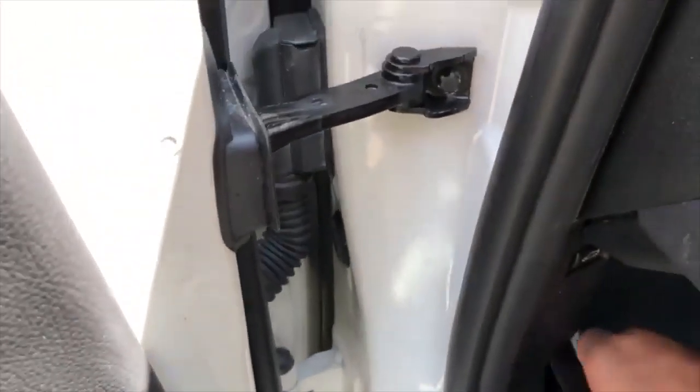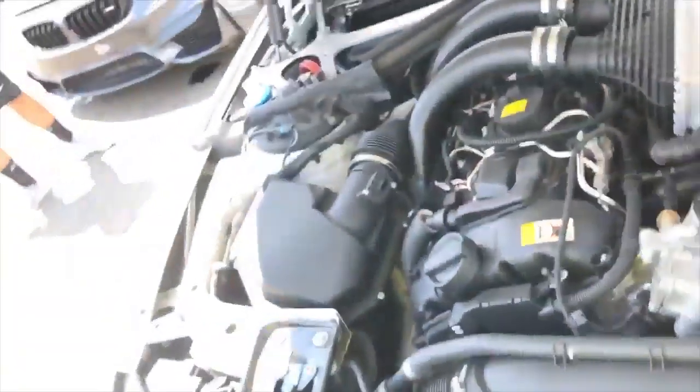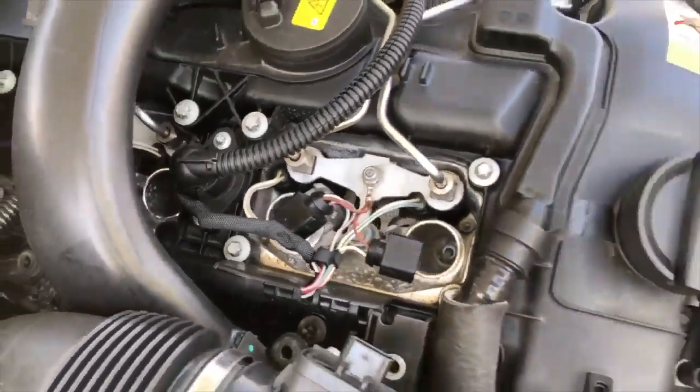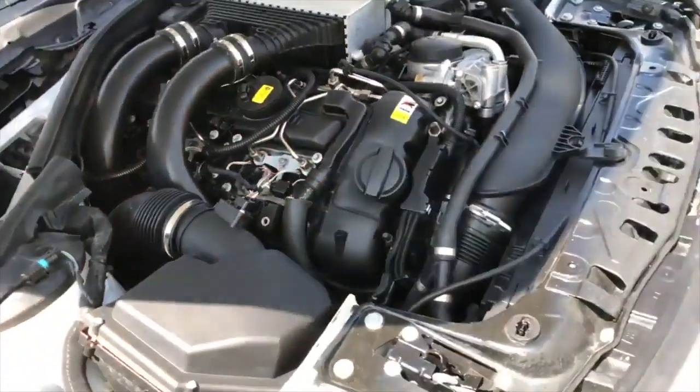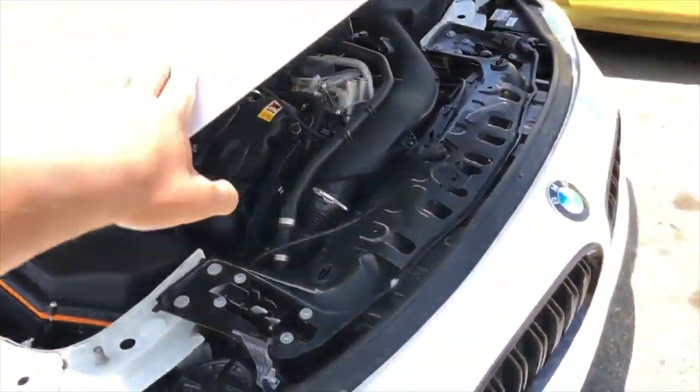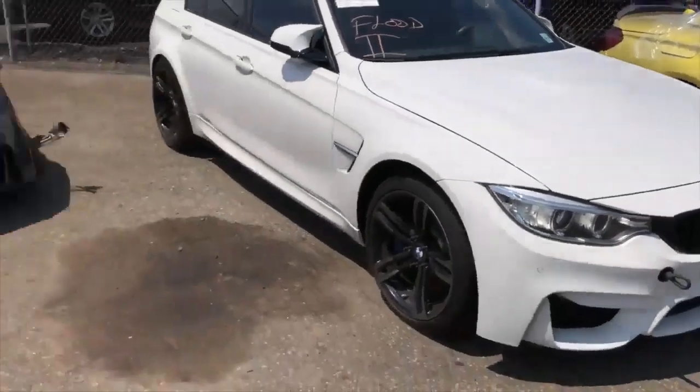So we can go ahead and pop the hood open. Oh yeah, this definitely had some mechanical damage. You can see the spark plugs are taken out. So this is the reason why we don't start flood cars. They might have some mechanical damage that we do not want to make worse.